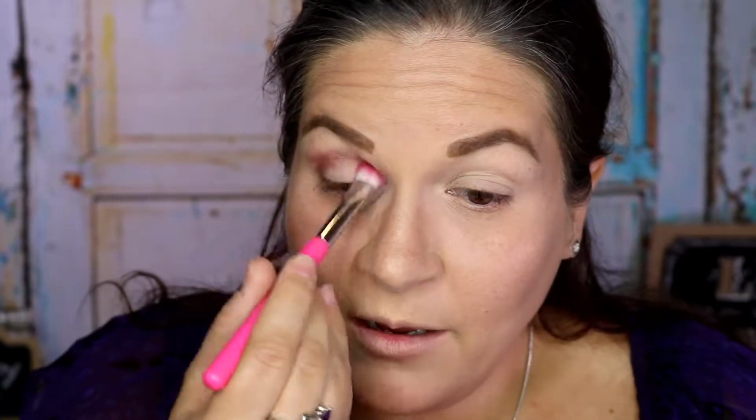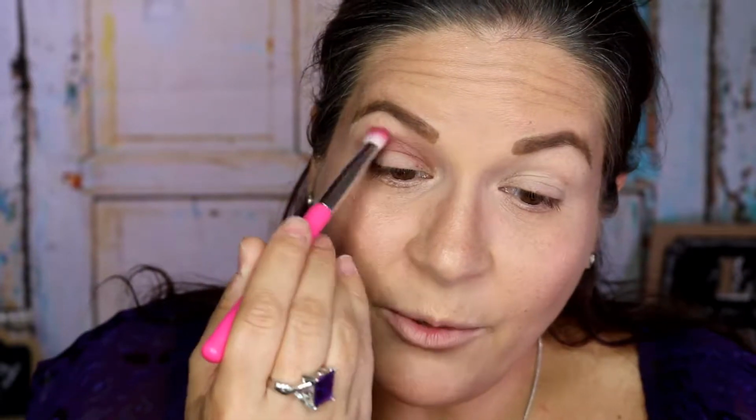I am going to use this particular color as my transition shade, so that is why I'm going for my crease up a little bit, just so that you can see it. I'm going to keep it darker in my crease at my socket here, and then I'm just going to feather it up in light circular motions and bring it up onto my brow bone just the slightest bit, so that when my eyes are open I can still see that color coming through a little bit.